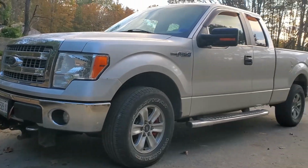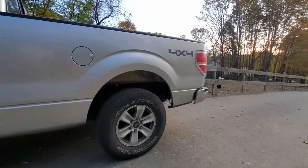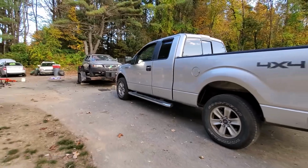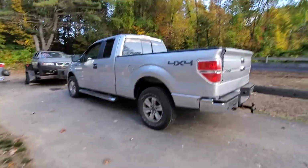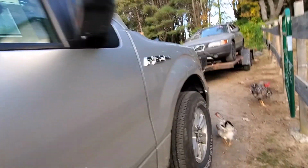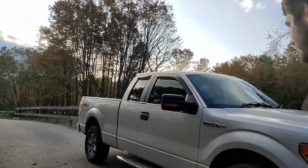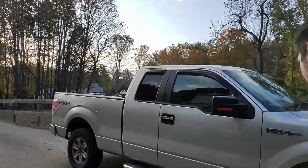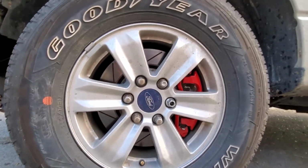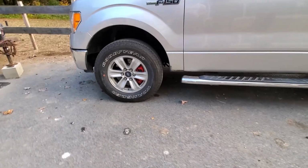This is my trusty steed. This is a 2014 Ford F-150 XLT. It's got a 5.0 V8, four-wheel drive. I have Power Stop brakes on it. They're great for towing. My old calipers were locking up and just dying one by one, so I went ahead and got some Power Stops. Pretty happy with the performance of those. Other than that, it's completely stock.